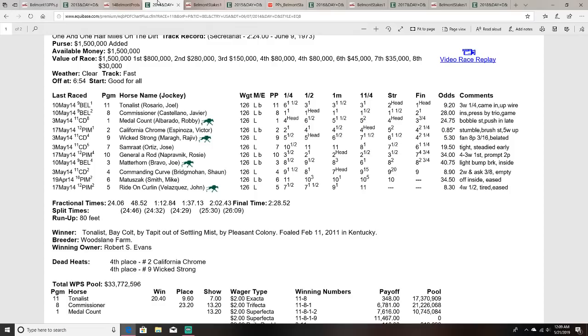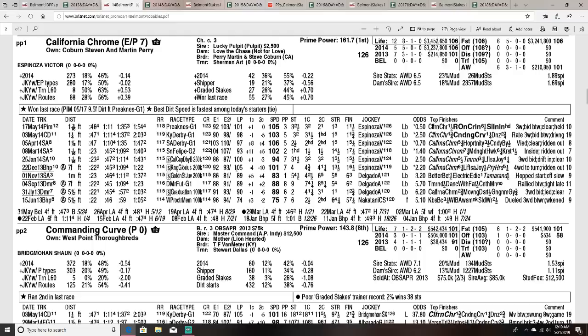That's the year California Chrome had the Triple Crown on the line, and he didn't get it. Tonalist won that, and he came from the Peter Pan. It's been the only horse since 2013 to come from the Peter Pan. Commissioner got second. He came out of that same race. Medal Count got third for Robbie Alvarado. Of course, California Chrome got fourth.